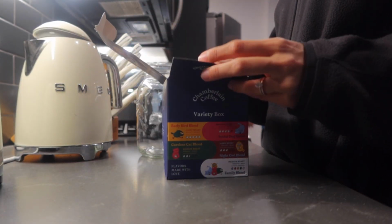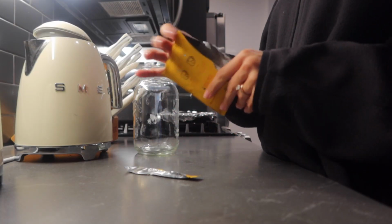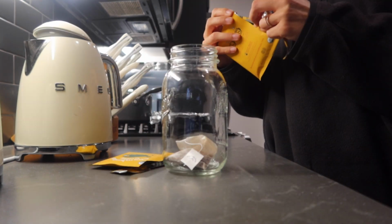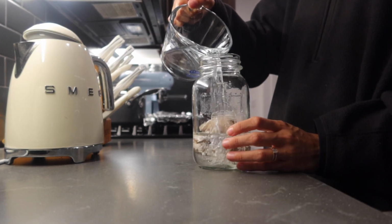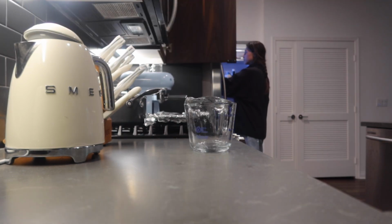I go through different phases when it comes to coffee, and right now I'm in my cold brew phase, and this is the easiest way to make cold brew. I just use the Chamberlain Coffee cold brew bags, and I use 8 ounces of water per bag, and then I pop it in the fridge for 8 to 12 hours, and the flavor comes out so good and strong, and I love it. I'm obsessed.